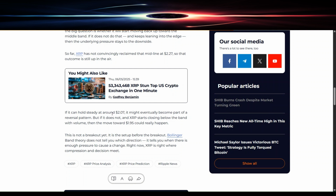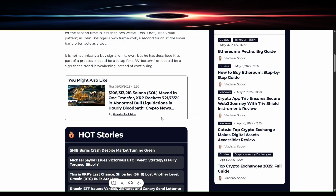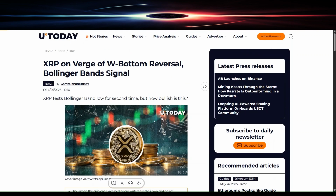It says it could hold steady at 207. It might eventually become part of a reversal pattern. But if it does not, well, we've already seen that it has. If XRP starts closing below the band with volume, then the move toward $1.95 could really happen. Well, it didn't happen. But what it did present was a buying opportunity for anyone who's been cold-footing it on getting involved in this XRP.